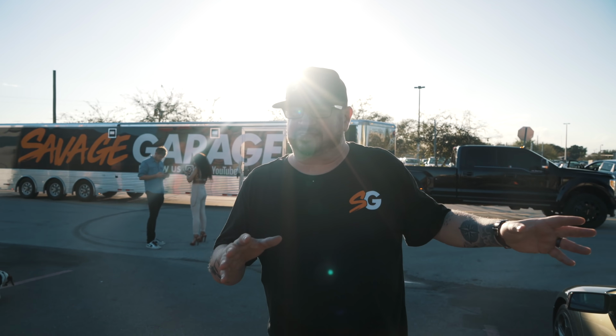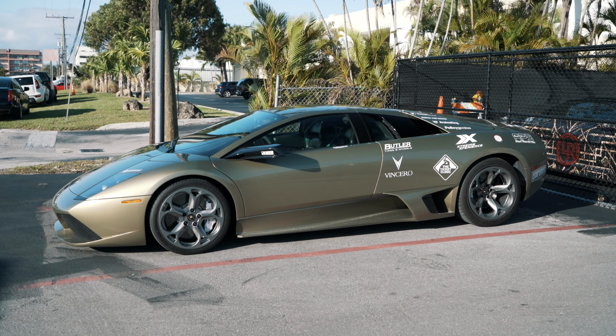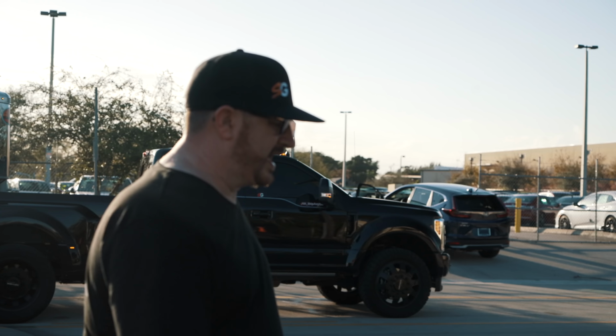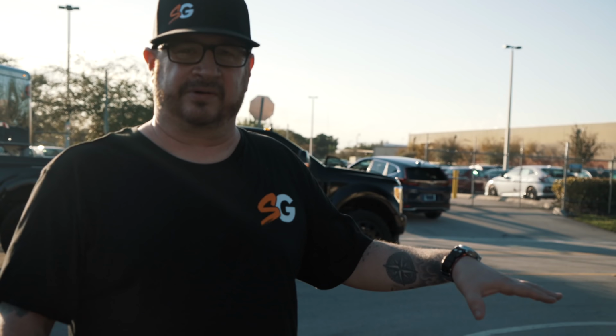So, I think this is without a doubt probably the most famous Murcielago on the planet right now. This is Ed Boyens, Vinwicky's manual, beautiful LP640. It's such an amazing car, and this color is stunning. He's going to be rallying this thing with us today on Lux. It's going to be absolutely insane. He's all stickered up, ready to go. We haven't got stickered up yet, but we'll show you that. I can't wait to see this thing on the road. Hear the noises of this thing. It's going to be insane.